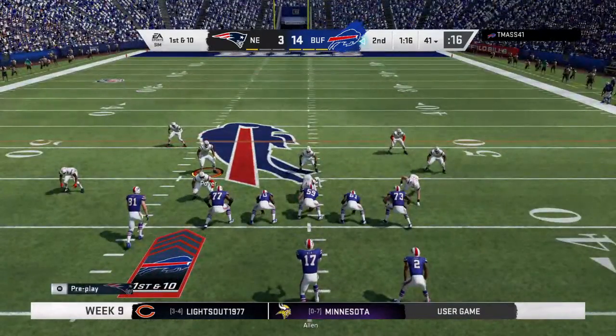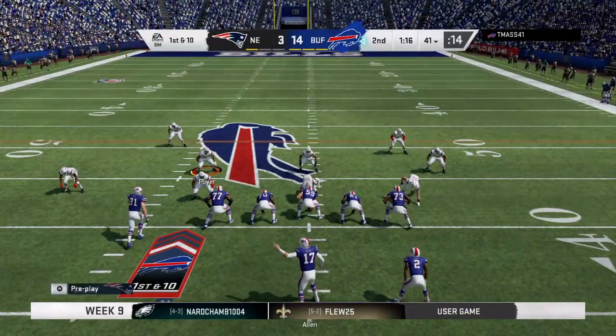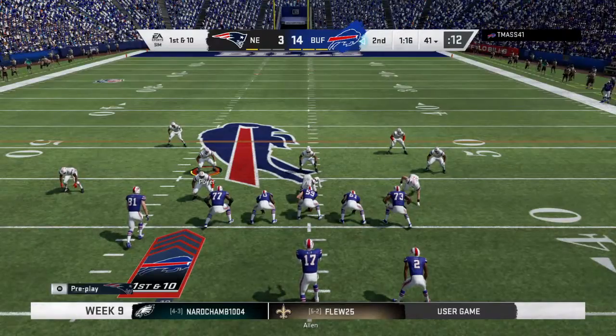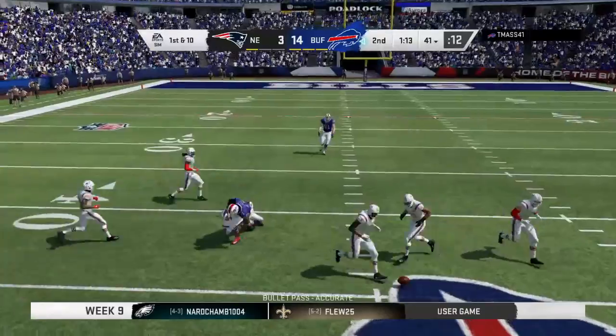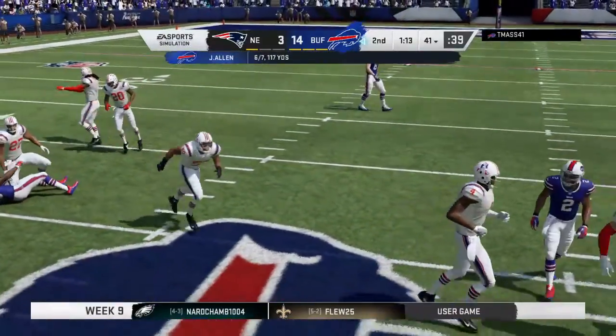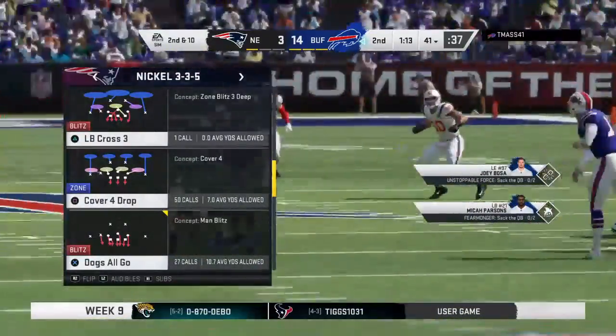Allen going to come to the line here, 1st and 10. And he's a perfect 6 for 6 here to start the ball game. From the gun, it's Allen. And this will be incomplete. Physical play on the football there, and it's 2nd down.